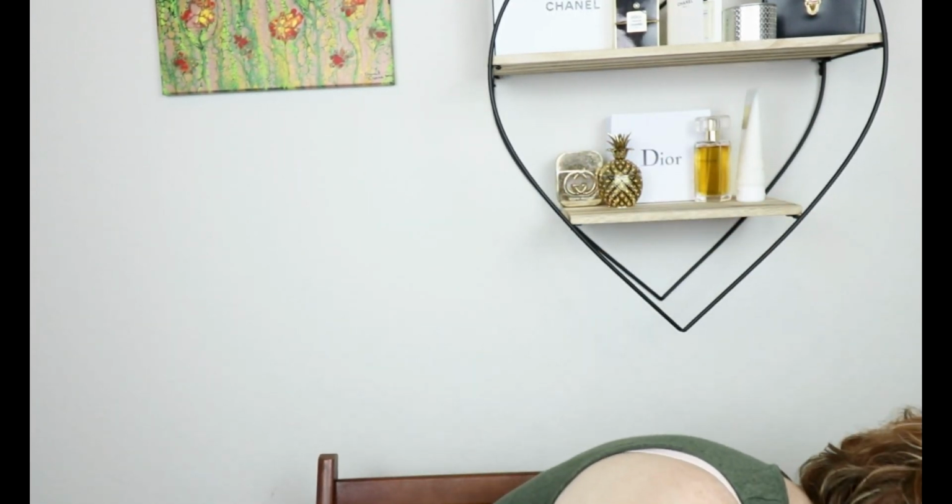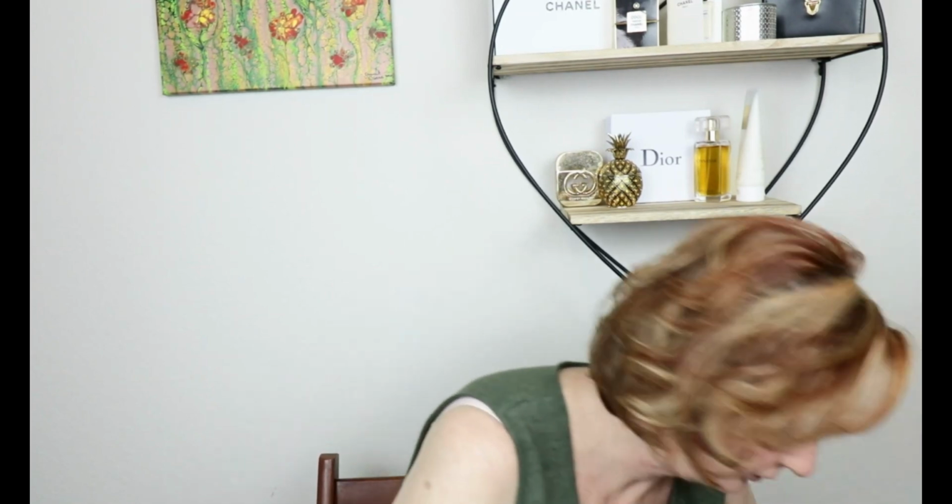All right. Concealer done. Now I like to set my under eye with my By Terry powder. And it is a powder, finely milled, that's white. This sucker, it's expensive, but it lasts forever. But it's got hyaluronic acid in it.